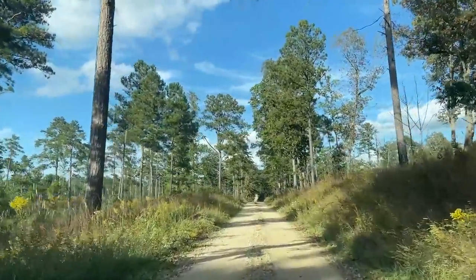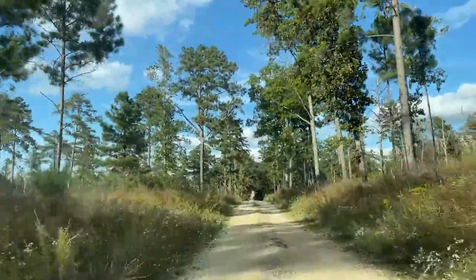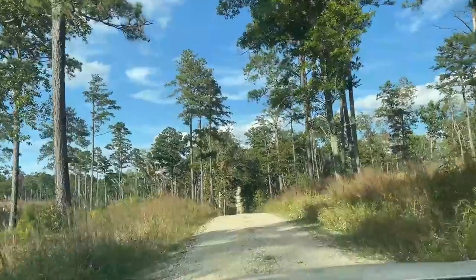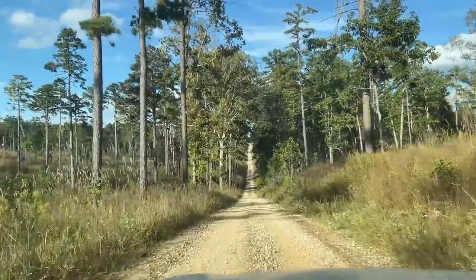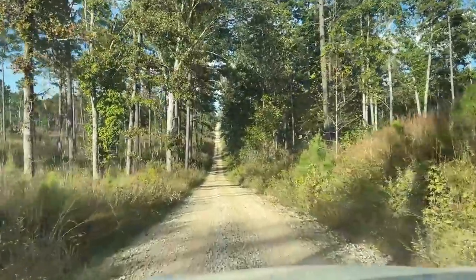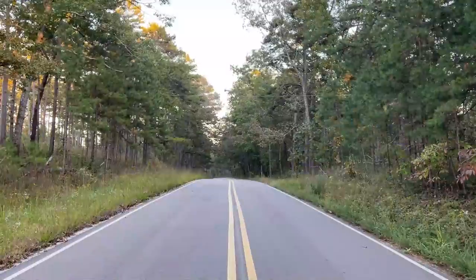This is insane. Look at this habitat. If there aren't pine snakes and pygmies and corals and all that stuff, I don't know. I mean, there's gotta be some cool stuff here, so we're gonna hit it. We got a rat snake, obviously, so the snakes are out, so we're gonna keep at it, and hopefully we'll be able to turn up one of our target species here at some point.